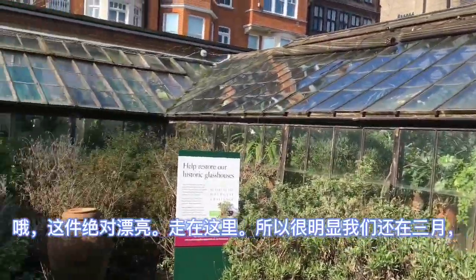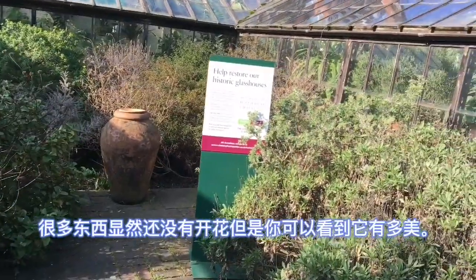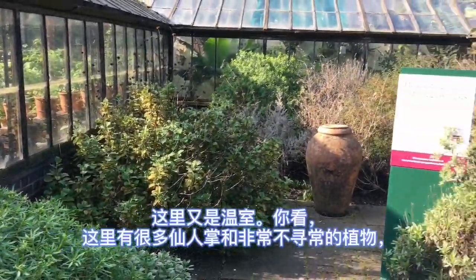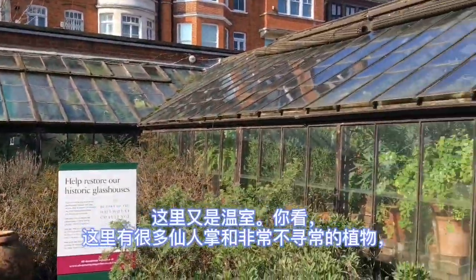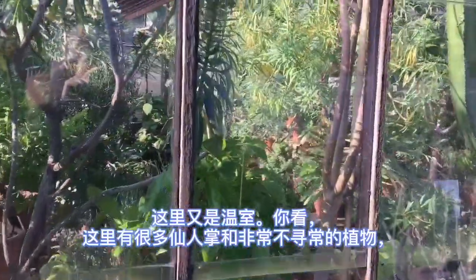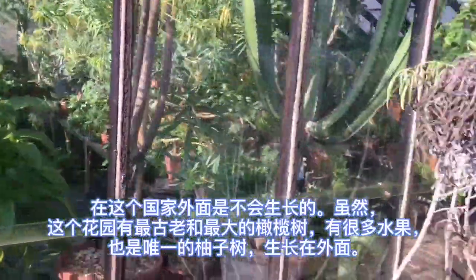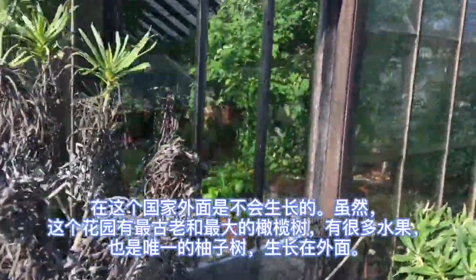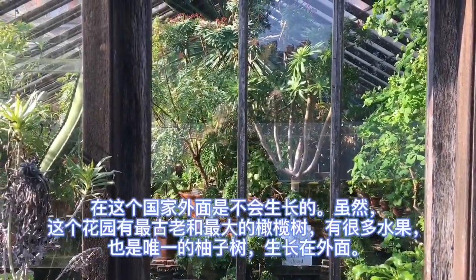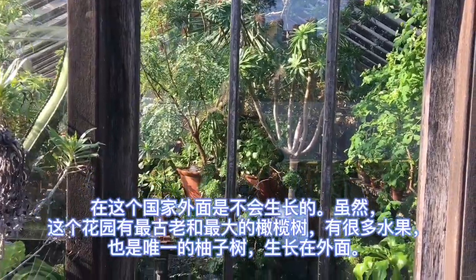So this is lovely. Obviously, we're still in March, so a lot of things are not in flower, but you can see how beautiful it is. And here are the glass houses again. Look, it has cactus, very unusual plants which wouldn't grow outside in this country. Although this garden has the oldest and biggest olive tree that has a lot of fruit, and also the only grapefruit tree that grows outside.